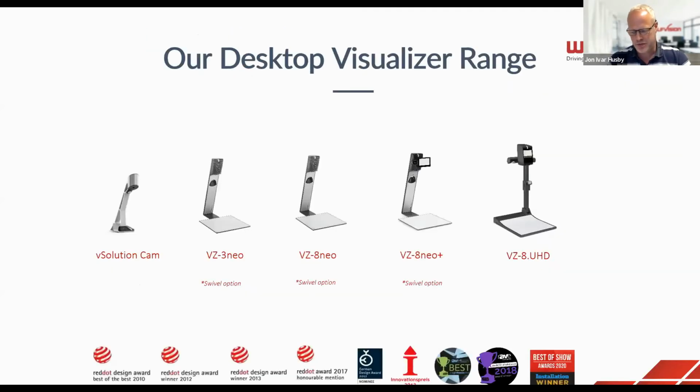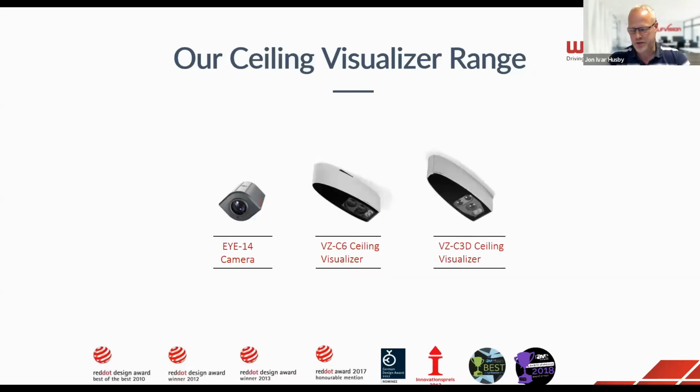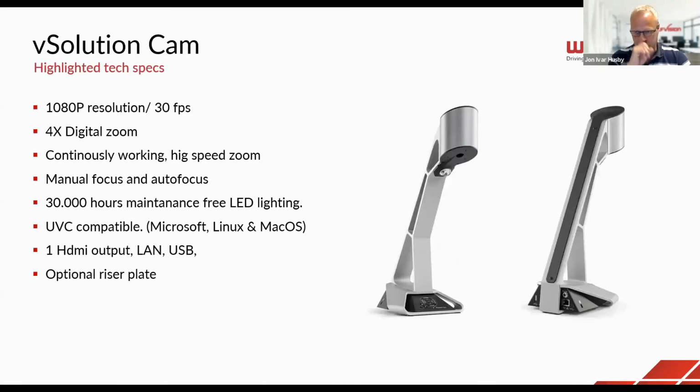We're going to touch base on some of our product line today. I'm not going to go too deep in everything, but just to show you that we have quite the variety of desktop models and also a couple of ceiling models as well. So I'll jump into the first one.